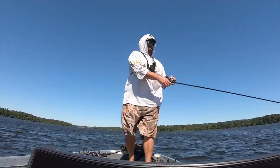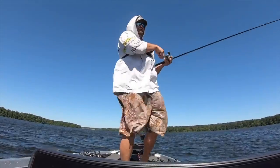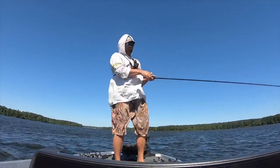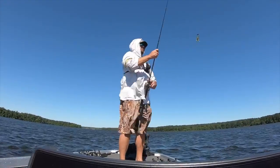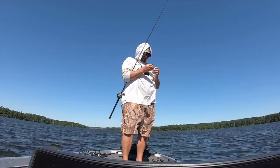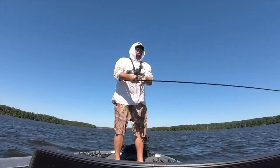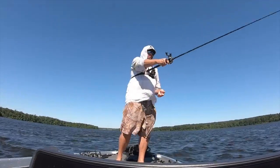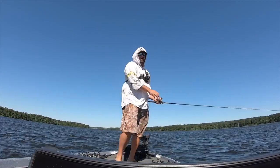Golly, this wind makes it tough to know what's happening. Here we go. Nope. I think one bit it and swam at me again, then maybe he dropped it. But golly, I don't know. This wind is putting so much slack and bow in my line, it's hard for me to know what's happening. I'll tell you what, if I could land every one that I was getting a bite on, we'd be out here whacking on them, man.